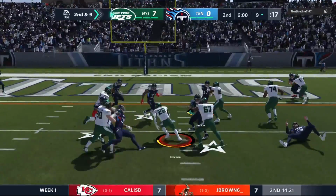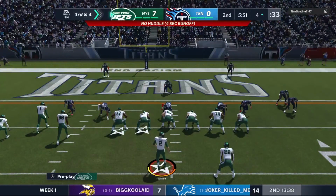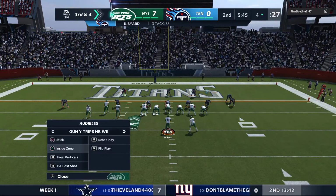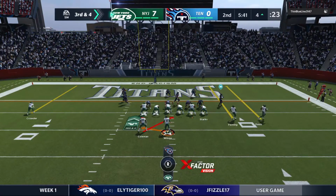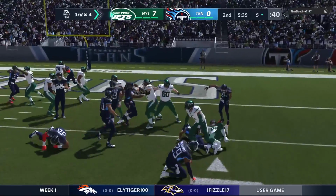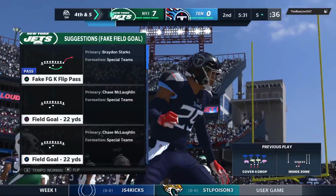On 2nd down, it's Coleman. And a nice pickup there. He gets about 5 down to the 4-yard line. The tackle made by Kevin Byard. A 5-yard pickup on the play. And it's 3rd down. On 3rd down, here's Coleman. And the second wave of tacklers is going to get him as they stop him behind the line.